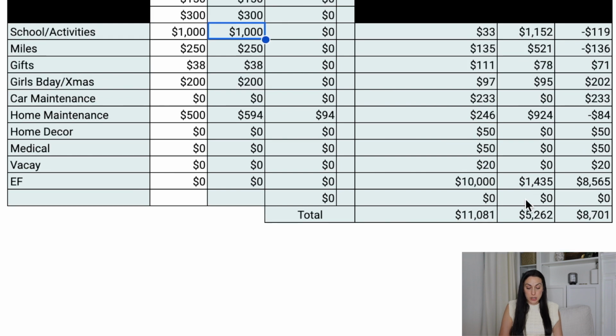For school and activities, this is where we didn't do great on our budget, but it's not terrible. We put $1,000 into the sinking fund. We had 33 in there and we spent 1,152. So it ended up at negative 119. These are all in one checking account, by the way, so no account actually went negative.